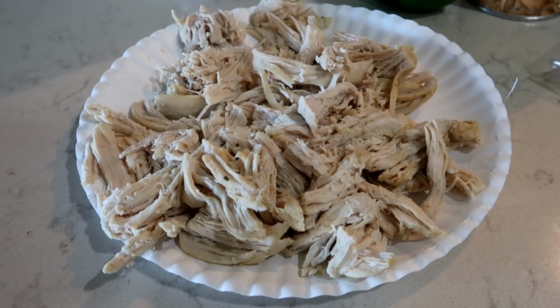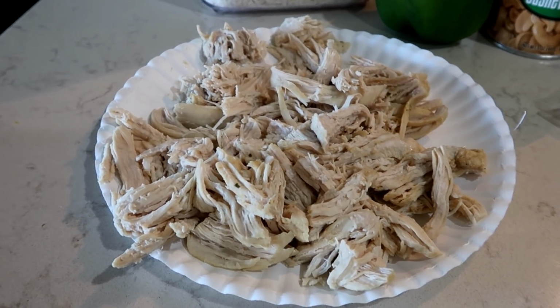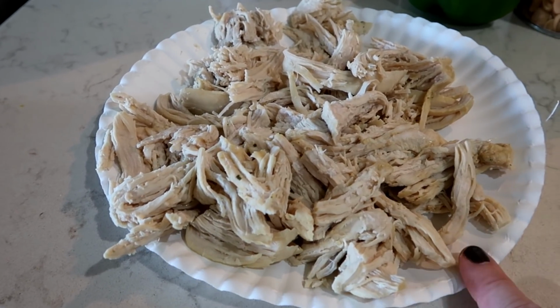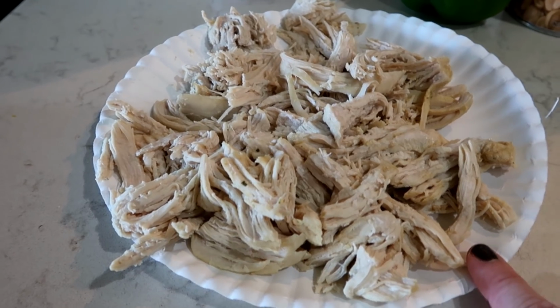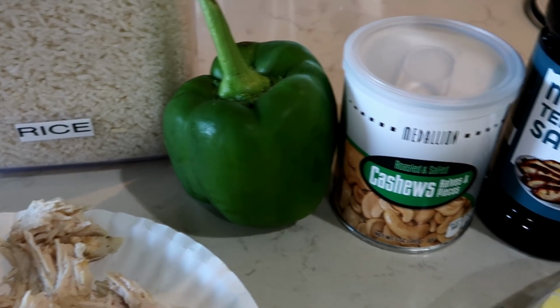Tonight for dinner we are having teriyaki chicken, and this is how I make our teriyaki chicken. So after our chicken has been in the pressure cooker for 12 minutes, I shred it. It basically just falls apart. It's really good. I am going to chop up a green pepper.